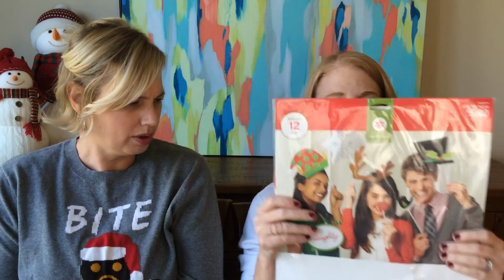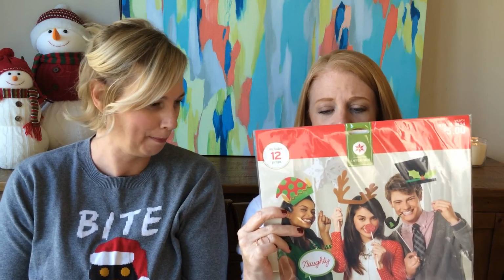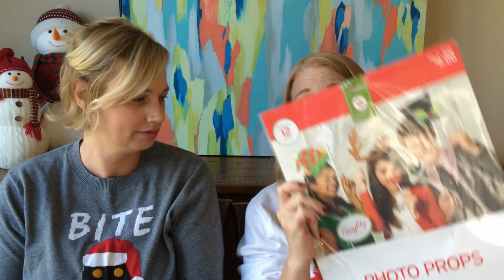All right, how ridiculous are these photo props? That's adorable. $5. We're having a holiday party, and there are 12 little guys in here, the little reindeer ears, the little Santa hat. I think these are so cute for $5, and if you're coming to my holiday party, you're going to take a picture with the dumb holiday props. A Rudolph nose? Come on. How much are they? $5. You know, there are printables on Etsy. Target's catching up with Etsy, isn't it?